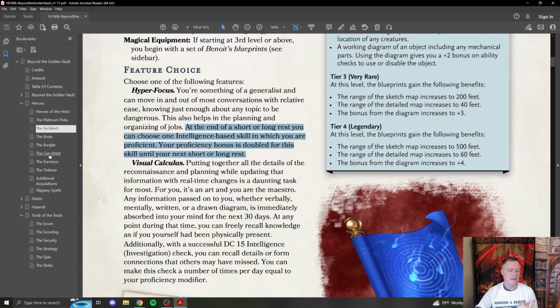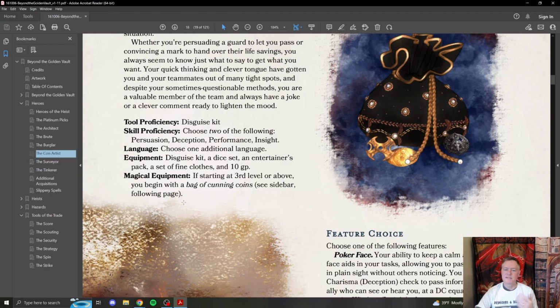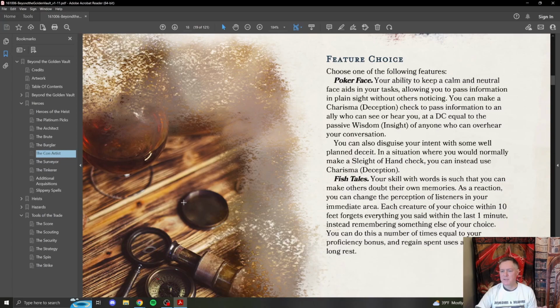Let's look at the con artist. So the con artist background, disguise kit, that totally makes sense. You're really good at persuasion or deceiving or performing or insight. Each thing comes with a piece of magic, which we'll just skip for now. I love these features. Poker face, it just says con artist. Fishtails, it says con artist.